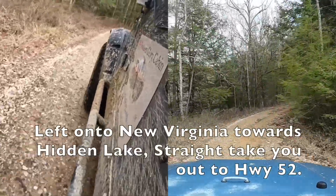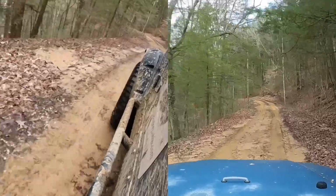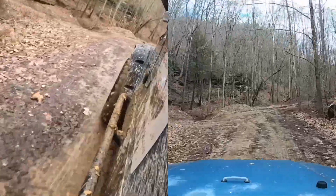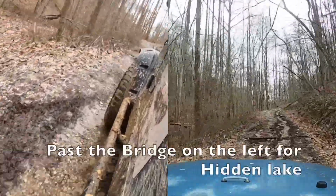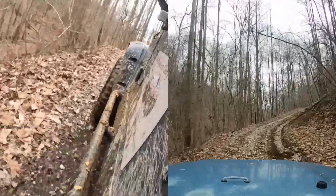Here we go, we're going to get on to New Virginia toward Hidden Lake. We're going to cut a lot of this out. I've got a lot of videos out there with New Virginia in those. We're going the opposite direction here. Now on the left right there is the wooden bridge. We're not going to go across it, obviously. Now we're just going to go straight and go back to Hidden Lake.